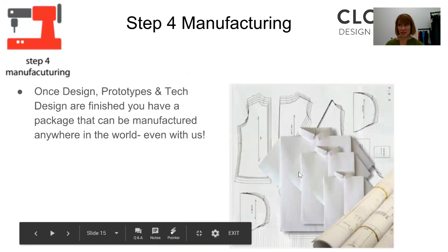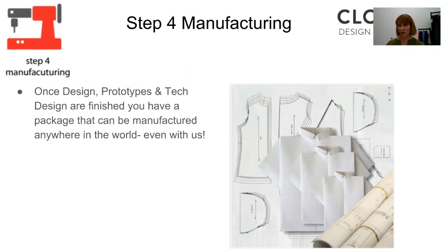So that's it for step 3, the tech design. And then step 4 is the manufacturing. So that is when your product is ready to be bulk manufactured. We have a factory here where we make product for our clients. And we have 100-piece minimum per style, which is fairly low, or it's very low for the industry. And we'll make up to 10,000 units per style.